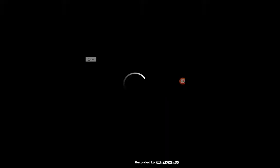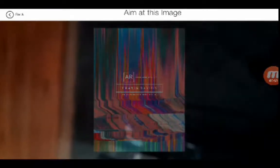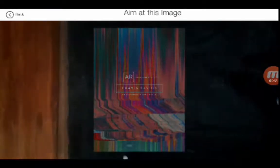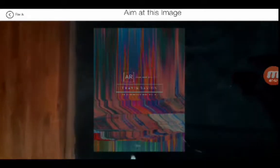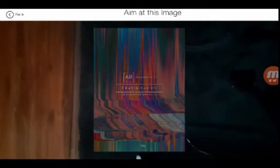Now yours won't immediately go to the following screen. You'll see there's a countdown timer, but I wanted to edit that out because it takes a little bit of time to import that, because it's importing the object and the textures in the cloud. So you'll just wait for that timer to finish, and then it'll automatically come to the screen where it says aim at this image. So at this point, you've either got your design on your PC screen right now that you're going to reference, or you've printed it out like myself. So I've printed out this piece of paper.